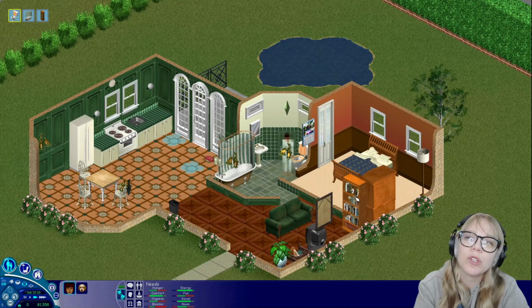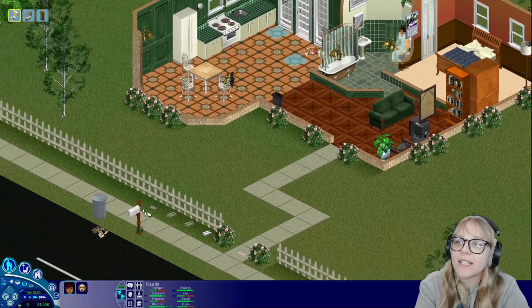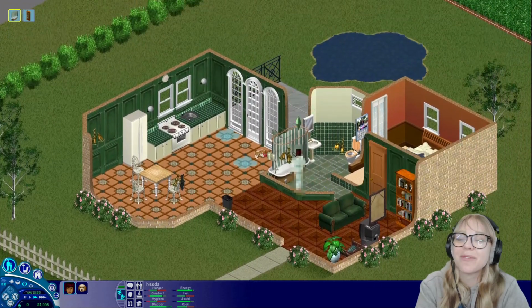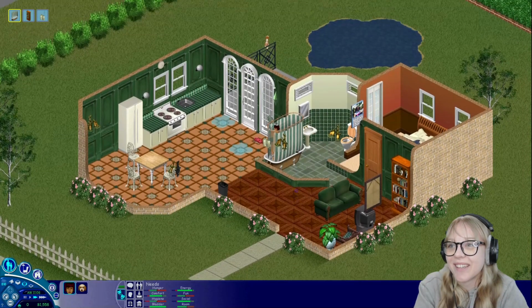So I think I do decide to hire her a maid, and we might see that occur at some point today. Yeah, so there's rubbish on the ground as well because the raccoon was digging in the trash, and it's all just, oh my gosh.